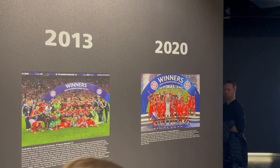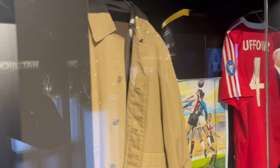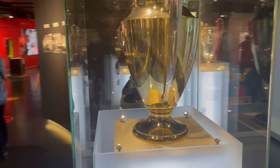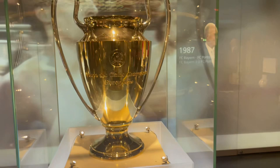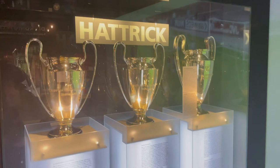So this is the shirt they lost to Chelsea in their home stadium, the stadium near the Allianz Arena. It wouldn't be long before they come back next season and beat Dortmund in the final. And here are some of those Champions League finals. 2001, Bayern Munich, Champions League winners. In 1974, 1975, 1976, European Cup winners, the hat trick, it was called.